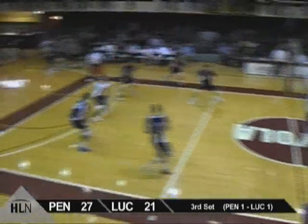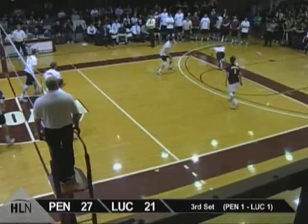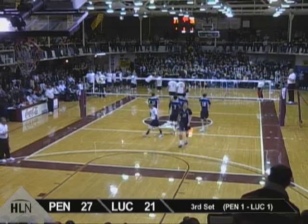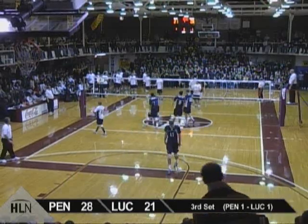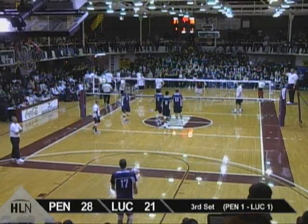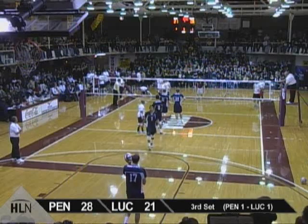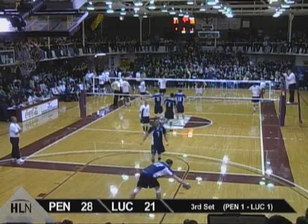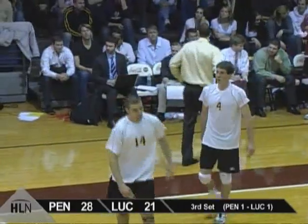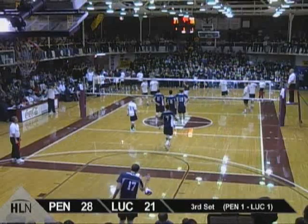Hutz tosses it high and gets it across. Here's the set by Gardo Doss, and Price hits it off hands and puts it away. Sunder will serve as we get another wet spot. As we have a slight delay here, it is 28-21 in favor of Penn State here in set 3 of a best of 5.